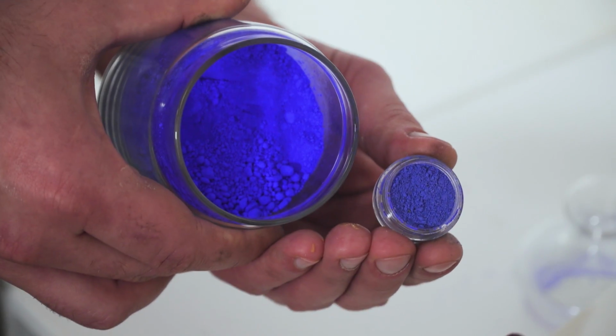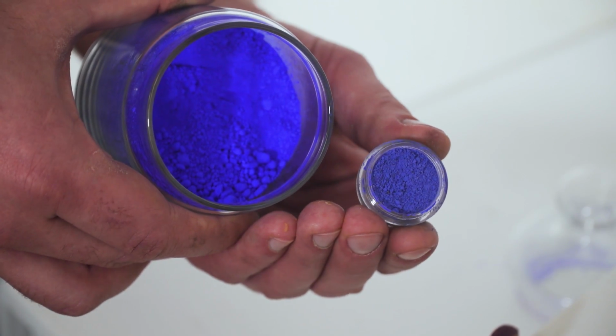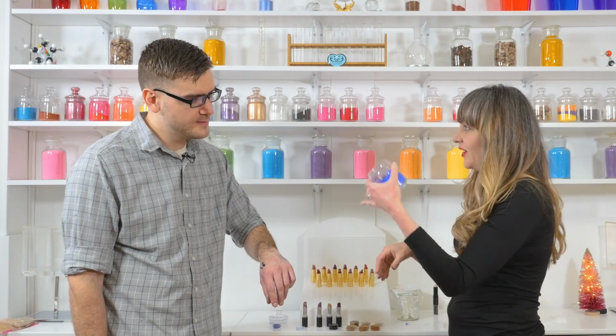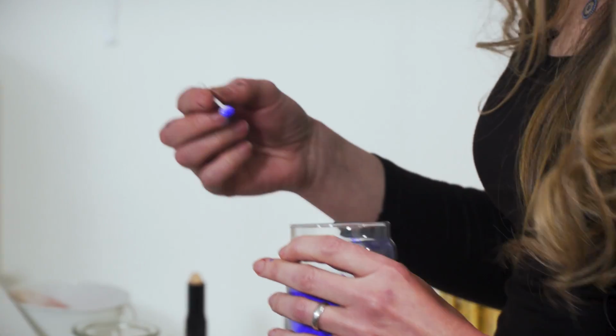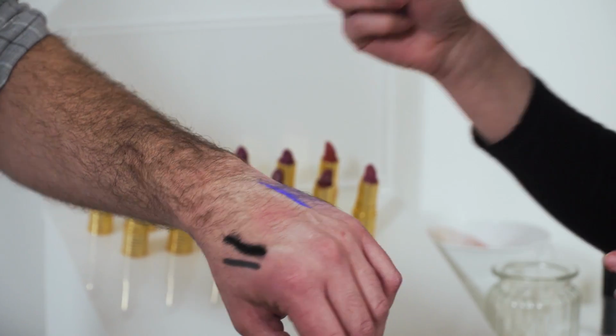A commercially made Ultramarine looks like this, which isn't terribly far off from your color. The color is going to vary depending on how you do it, and obviously they're going to have exactly the right circumstances. Yeah. So it's got a little more color, but again, that's partially going to be the particle size.